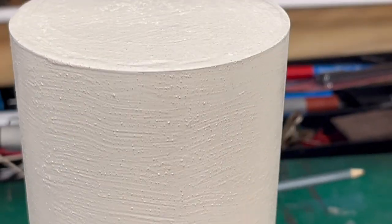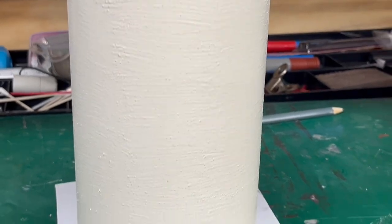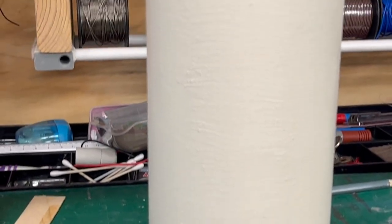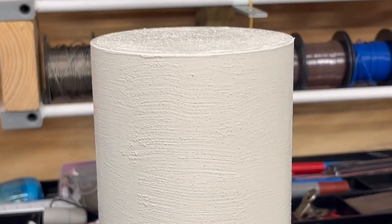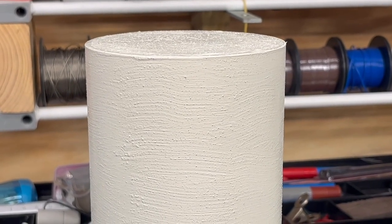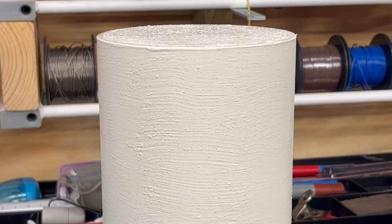All right. So I'll update you when I have some more, and I'm not sure if I'm going to leave it this color or not. It's a bit too creamy yellow for me. But anyway, we'll keep working ahead and see how it looks. I'll come back when I have that next coat on, and I have the shed painted up, and we'll put it on there and see how it looks.